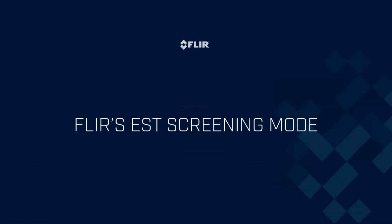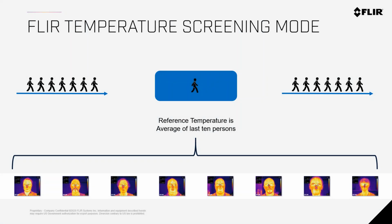So after learning some of that, right? Well, okay, so your cameras can't detect body temperature. Okay, that doesn't sound great. Also, you're saying that people's body temperature is constantly changing, and some people could be higher, some people could be lower. Okay, so how do I find the bad ones, right? So don't lose faith in us yet. We'll go through how our EST screening solutions work.